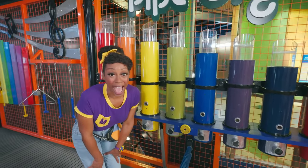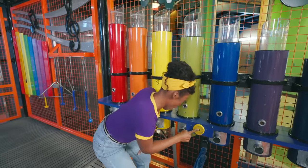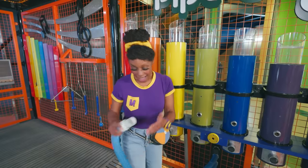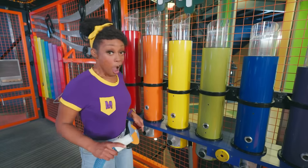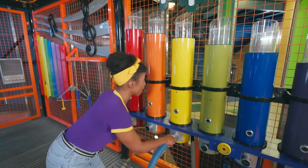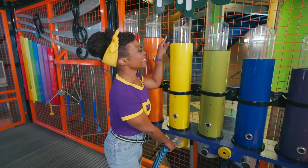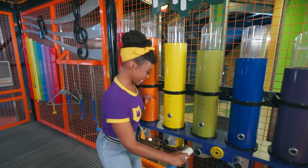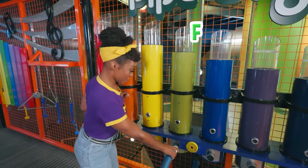I wonder what would happen if we pressed this yellow button. Let's find out. Whoa! Check it out! This has air! Let's put it over here. Look! It's a music note. The note E. Let's try this green one. Oh, that's the note F.